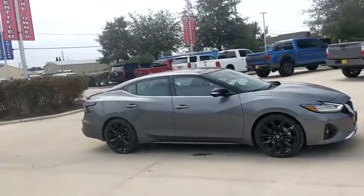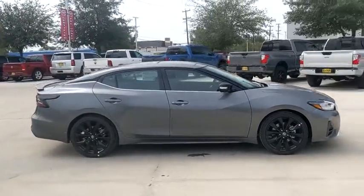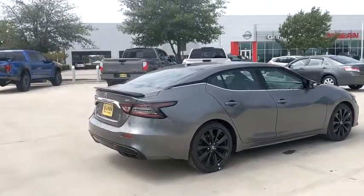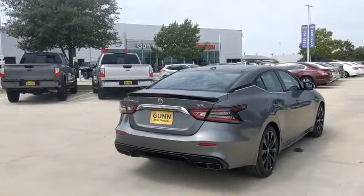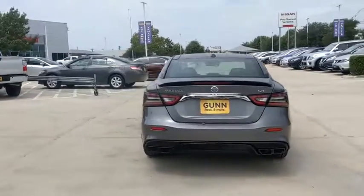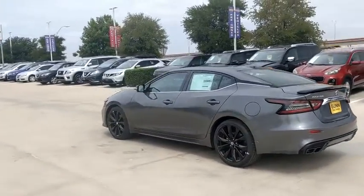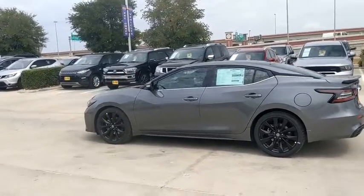We are pleased to show you the 2020 Nissan Maxima. Maxima offers elegance with an edge. The spacious interior provides refined comfort for up to 5 passengers. Advanced technologies such as Nissan Intelligent Key and push-button ignition offer convenience and control.